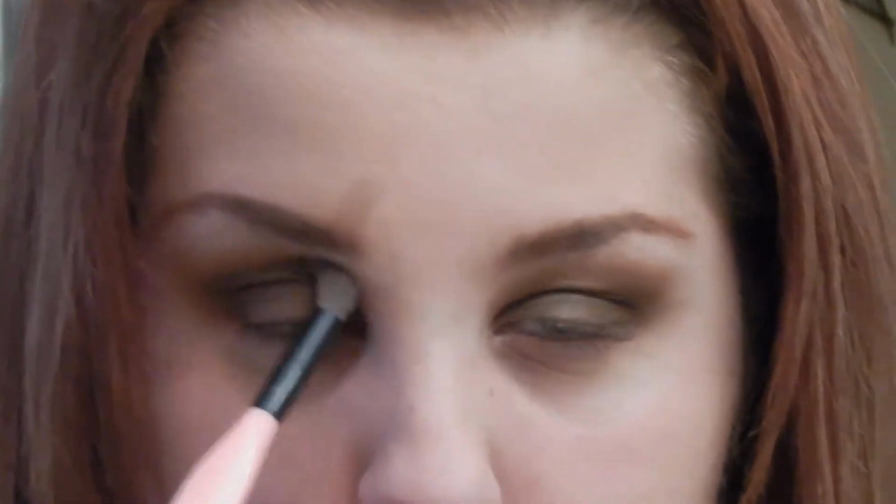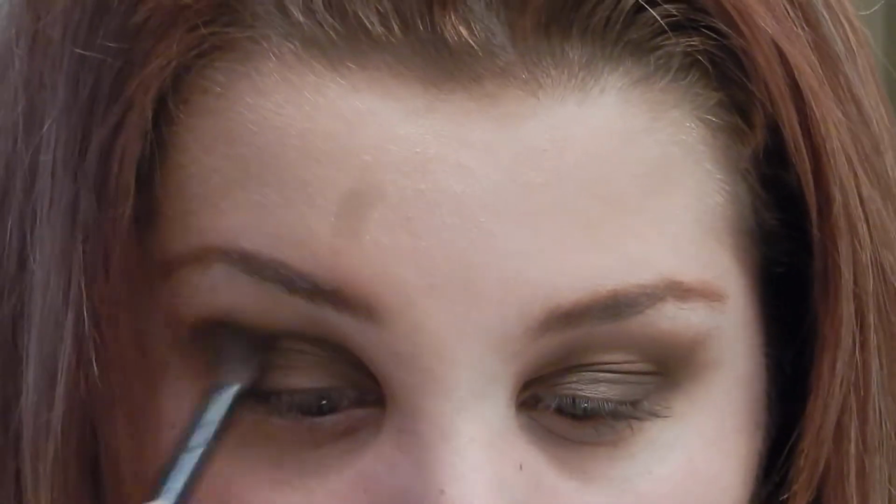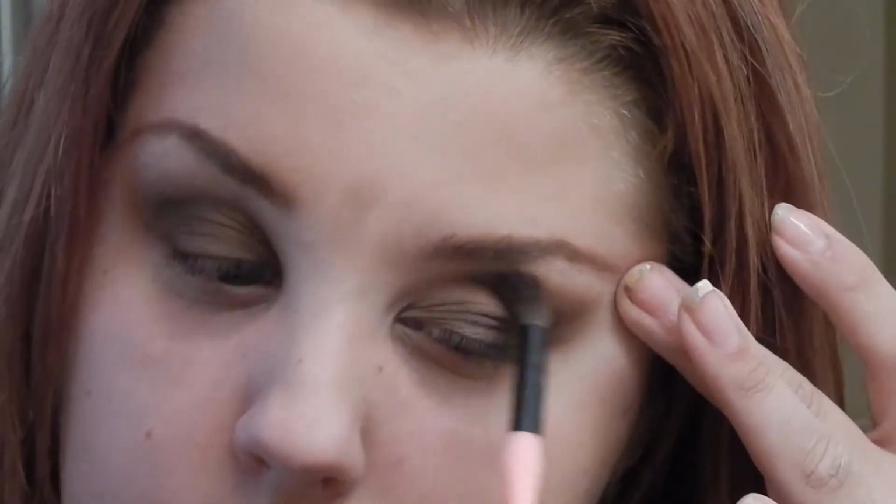Now, it is your choice to do liner. You can do liner if you want. I'm not, but I'm going to go ahead and go through with the fluffy blending brush here. And I'm just going to blend, I'm going to move it so you guys can see, okay. I'm just going to kind of come through here, and I'm just going to blend it out. But I want to make sure everything is perfectly blended out before I move on.